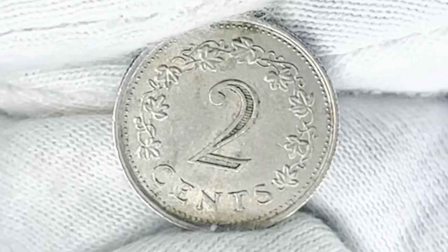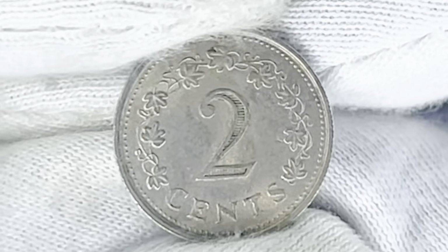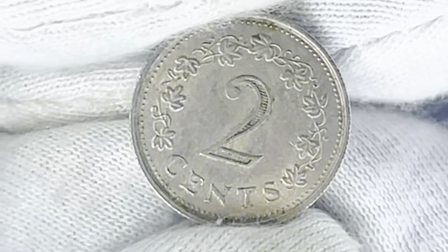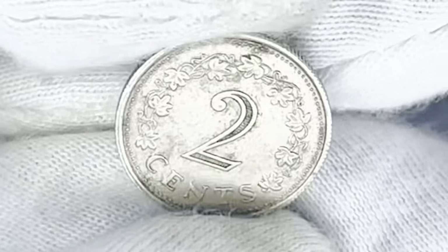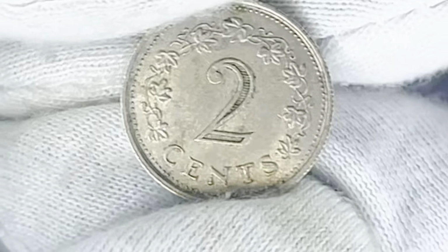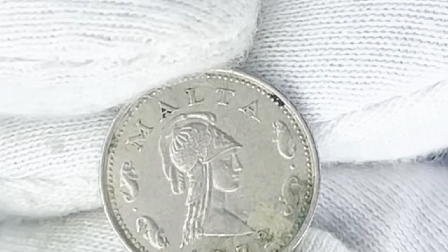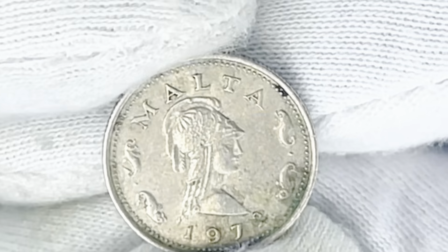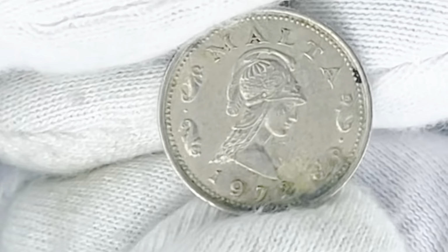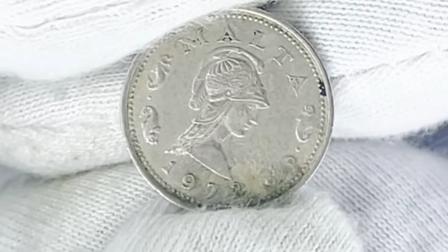And with independence came the need for a distinct national currency. Under British rule, Malta had used the pound sterling system, pounds, shillings, and pence, a complex legacy of colonial times. But in 1972, Malta took a bold step. It adopted a decimal currency system, aligning itself with the modern financial world. The year 1972 marked the introduction of the Maltese lira, divided into 100 cents, each cent further into 10 mils. It was a complete transformation, and with it came a brand new family of coins.